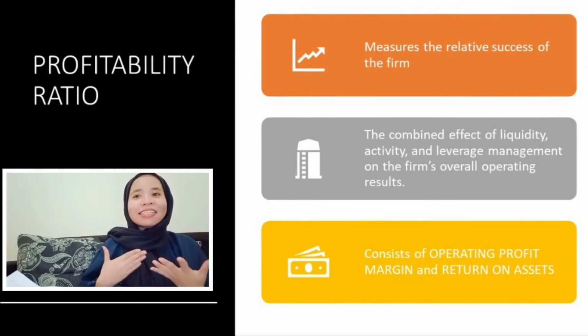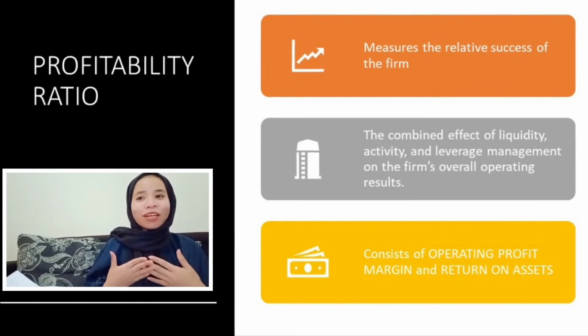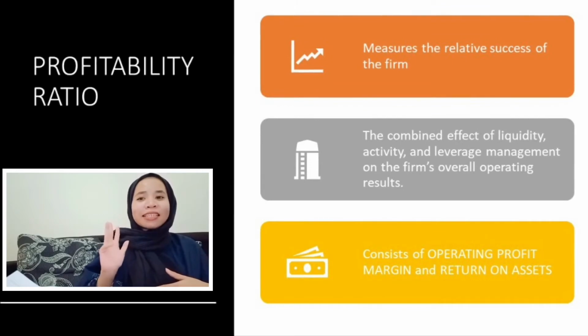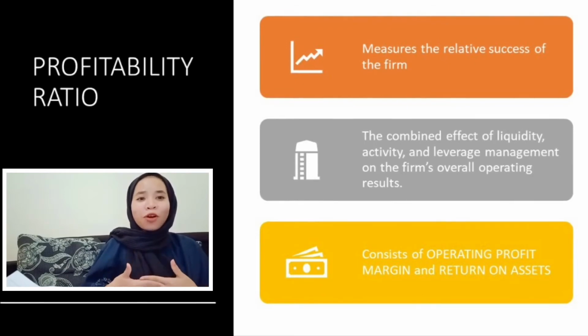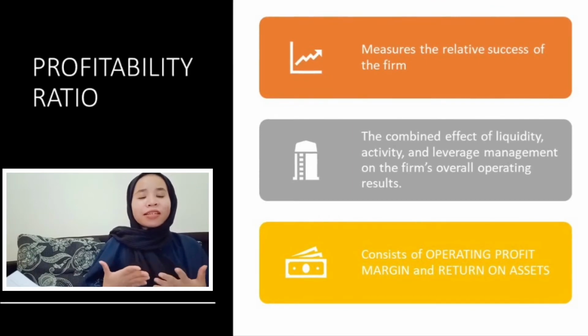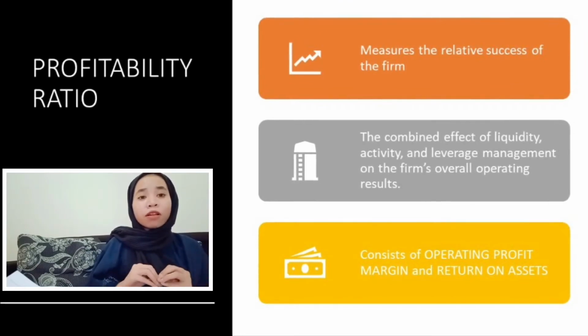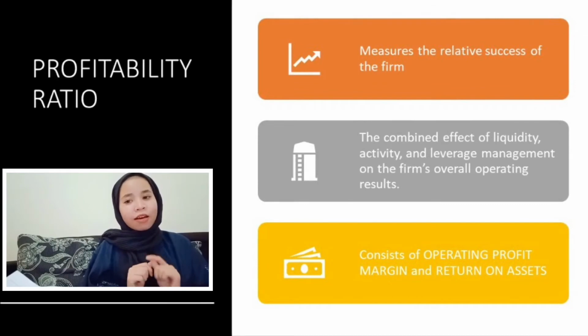Overall, it is a class of financial metrics that are used to assess a business's ability to generate earnings relative to its revenue, operating costs, balance sheet, assets, and shareholder equity over time, using data from a specific point in time. In a simple way, it measures the relative success of the firm, which combines the effect of liquidity, activity, and leverage management on overall operating results. In this ratio, a high ratio represents a positive return in the company. We move to the next slide.